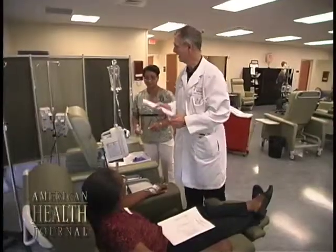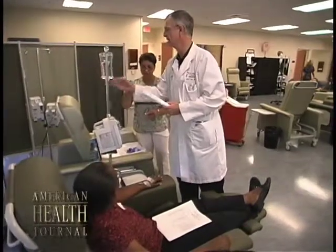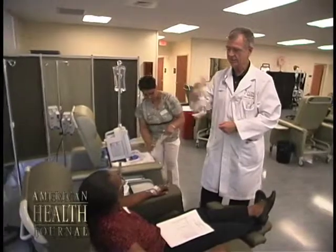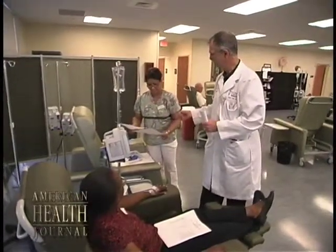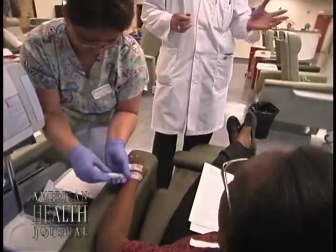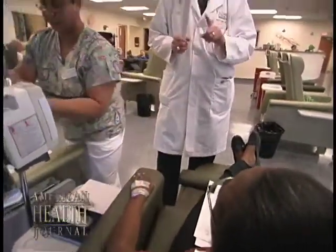Now, we don't have that for all cancers because some cancers use multiple pathways, so it's more complicated for some of the common cancers such as breast cancer, colon cancer, prostate cancer, and lung cancer. But we're getting a lot closer towards that. So there are targeted therapies now available for almost every cancer. They're not going to cure every patient, but we're moving in that direction.